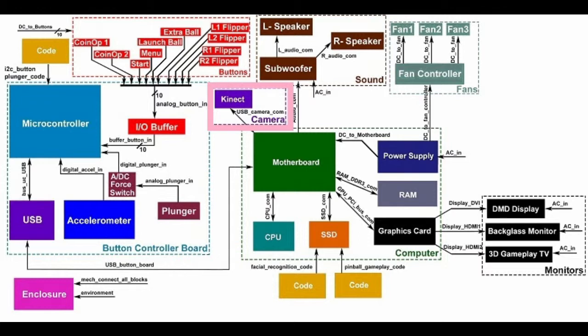For the camera block, we used a 360 Kinect camera. The important parts being that it could take in 30 frames per second imaging for the 3D facial tracking, and it could tilt up or down by 20 degrees. The monitor block was a gameplay, DMD, and backsplash displays. The gameplay and backsplash used HDMI cables, while the DMD used a DVI cable. The sound block was a 200 watt acoustic audio system, which allowed us to play our 70 decibel sound really nicely, which could go up to 120-ish if we cranked it up.